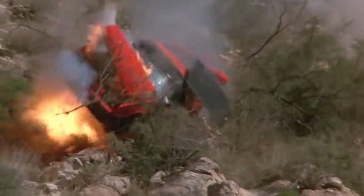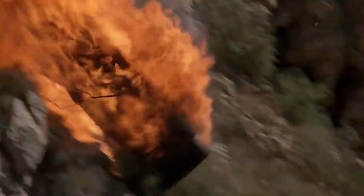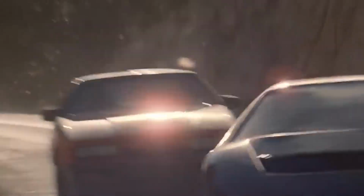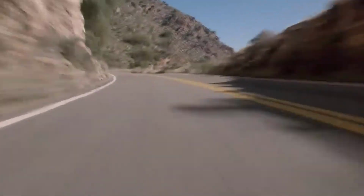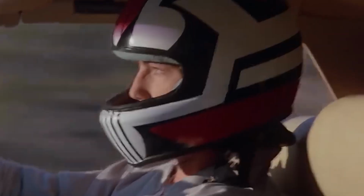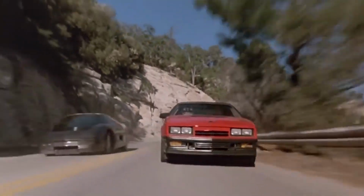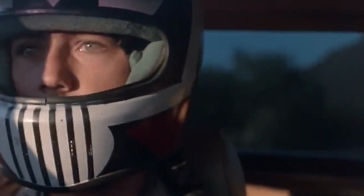A plot that epitomizes the extravagance of 1980s cinema. And if I'm honest, it sounds kind of like modern Fast and Furious movies. But let's continue. The M4S became an instant hit among teenagers, leaving an indelible mark on the era's pop culture. It may not have been as iconic as other movie cars, but the M4S's unique design and mid-engine layout set it apart from typical Dodge vehicles of its time.